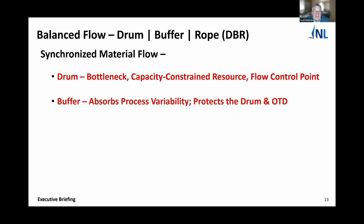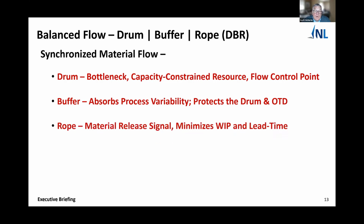The next element is the buffer. It is the means by which a system absorbs the typical process variability. Workers not showing up for work, machines going down unexpectedly, bad material, bad weather, and very typically customers changing their mind about quantities and delivery dates. The rope is essentially the communication mechanism for preventing the overcommitment of the drum resource and the synchronization of the material flow from suppliers into the production system through the drum and then on to the customer.